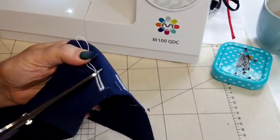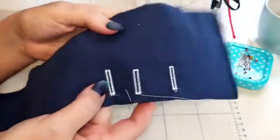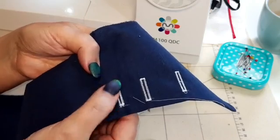Nice and defined, isn't it? Yeah, it does, and I've left that with the bigger stitch, so I've left it with the same settings I did this one there, so you could see it a little bit, but if you do the satin stitch a bit closer together, it's even nicer.